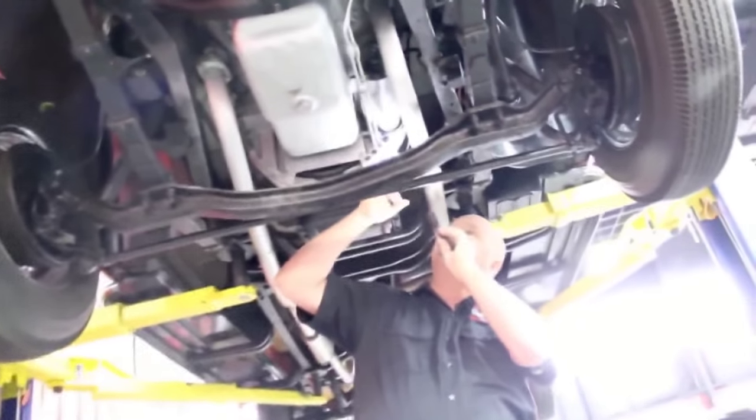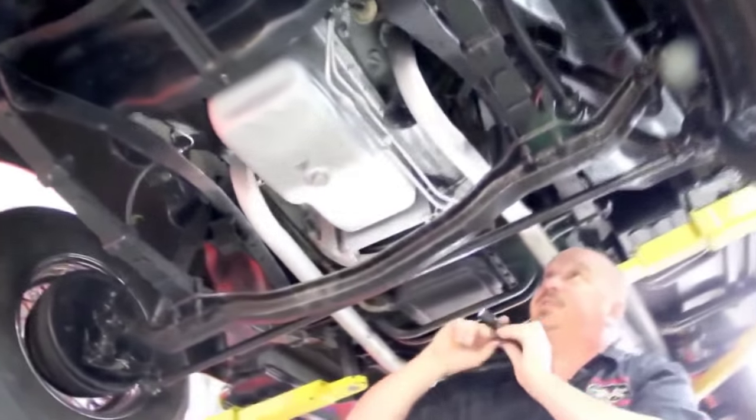Nice and clean on the underside here. Somebody's run some brand new trans lines here, the trans cooler lines. The frame's in real nice shape, nice and straight. Doesn't look like the truck was ever in an accident or anything. Baby drives great. The front fenders are also steel, nice and clean, all nice and solid.